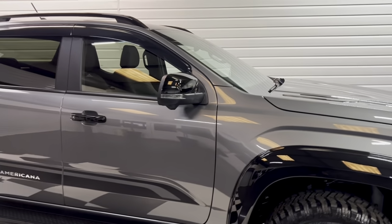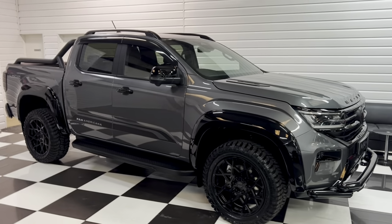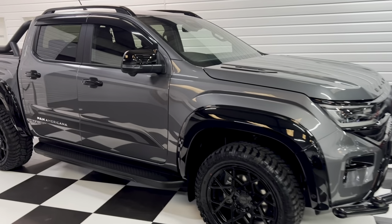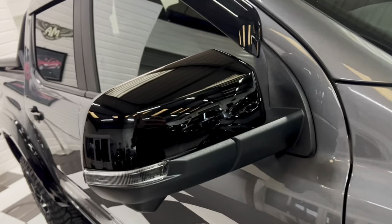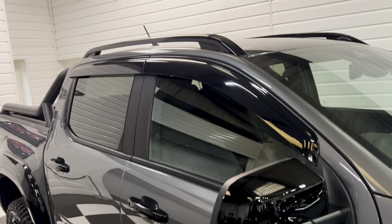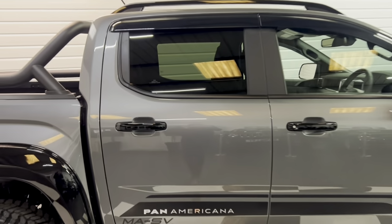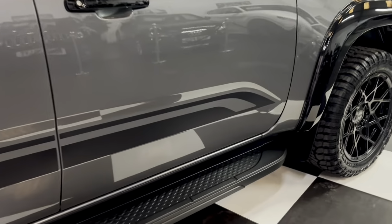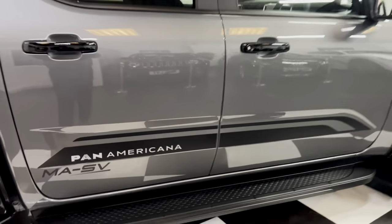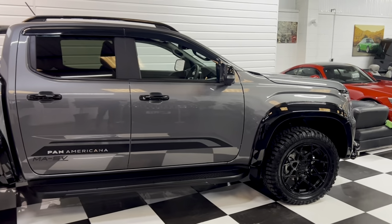And the PanAmericana, this is a commercial vehicle for your business, so you can run this tax efficiently, claim the VAT back. It's got over a ton payload. We've got gloss black wing mirrors, window deflectors, gloss black roof rails, satin black window surrounds, rear privacy glass, gloss black door handles, black side steps. With the PanAmericana, you get this lovely matte black decal going down the side there. It is vinyl, so if it's not to your taste, it can be removed.